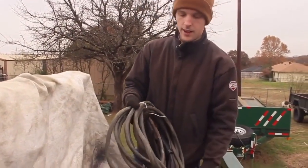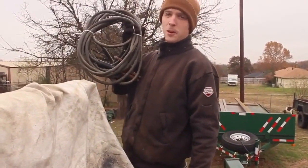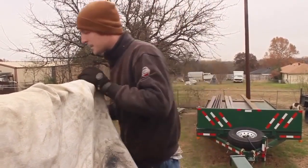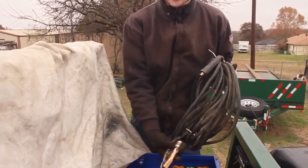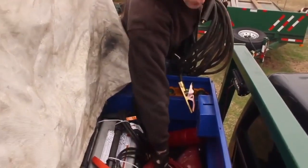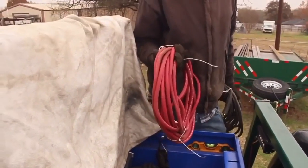I got the longer lead extensions, which I'll show you here momentarily. So this is a 25-foot lead. This is my primary stinger lead. We got a Jackson electrode holder on there. And then there's 2, I believe, 50-foot extensions. This is the standard ground lead. So I have this one, and then there's this one, which is really the extension. This one's just the ground. My coffee hasn't kicked in yet. And then there's this one here.